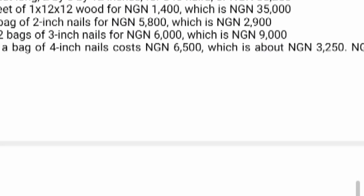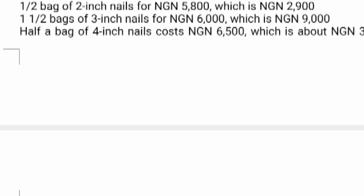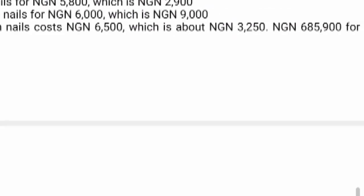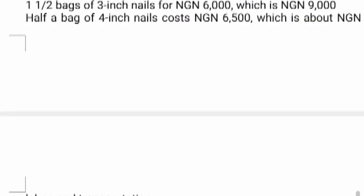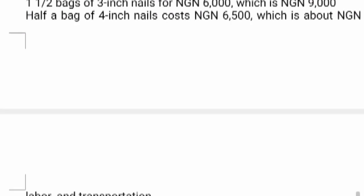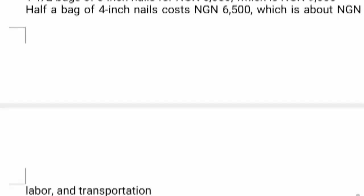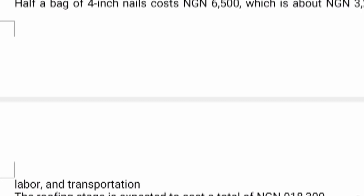The cost of all steps is still the same as what is written on the bill of quantity. So that is why I'm saying get your bill of quantity. That will help you a lot. So 320 feet of 2 by 3 by 12 wood will be needed at 450 each, which is 144,000 naira. 45 lengths of 2 by 6 by 12 for 850 naira, which totals 38,250. 35 lengths of 1 by 12 by 12 wood at 1,000, which is 35,000.